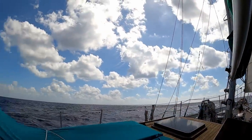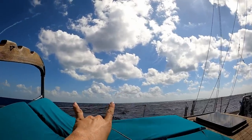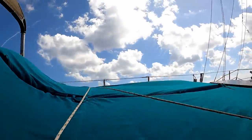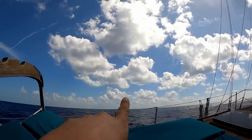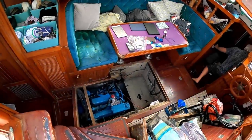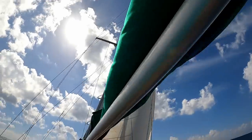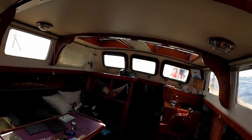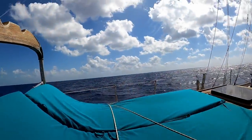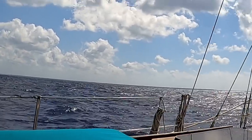Viva la Cuba! I don't know if you can see that, but I can pretty much see the beach from here. Beach! I can see the beach! Cuba! Sailing. We're still hitting like five and a half, six knots. Cuba.